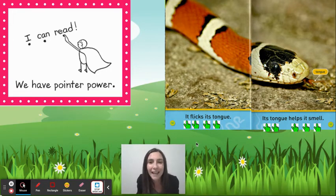Ready? It flicks its tongue. Did you see that? Every time I pointed to a word, I jumped my finger, and as I jumped, my finger matched what I was saying. Let's try it here. Its tongue helps it smell. Great job activating pointer power.